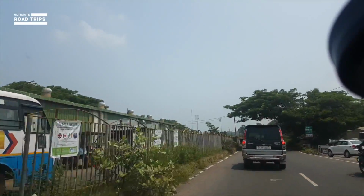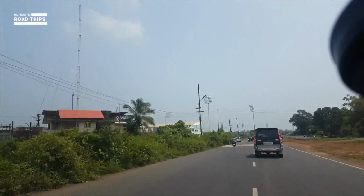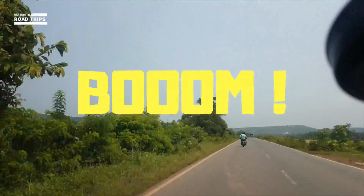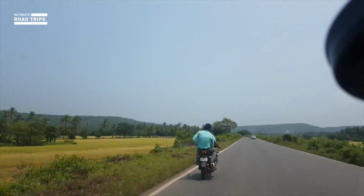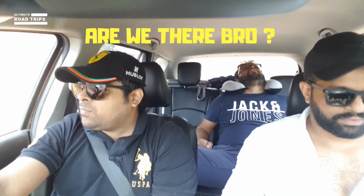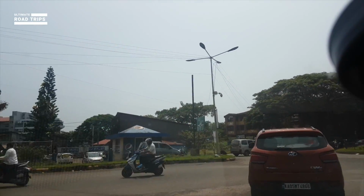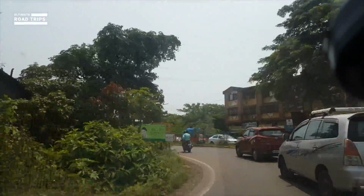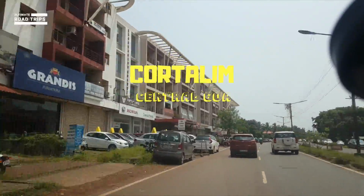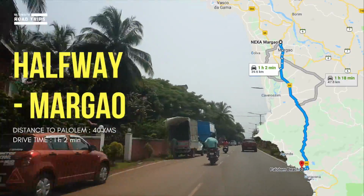We're almost out of North Goa now and we're crossing over to the central part of the state. Sometime later there was a crazy stretch of road once again and I was back into rally mode. Sadly, this wasn't a long stretch. We were halfway to Palolem now and we were crossing Madgaon. Palolem is 40 kilometers from here and around half an hour away.